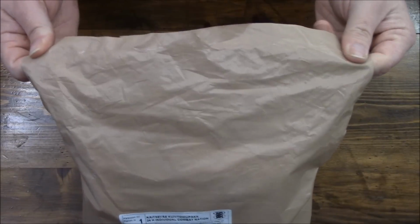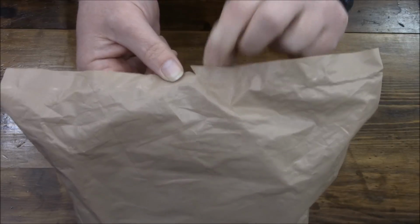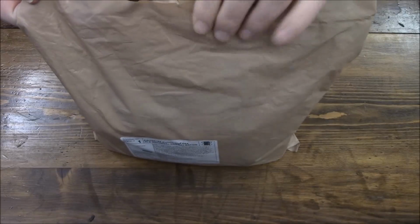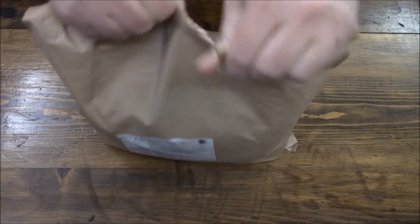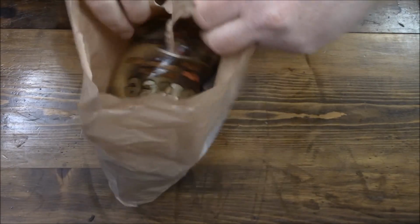Now, there are no pull tabs or anything like that, but there are these little slit notches in the bag. So let's see what's inside of this thing. We'll try these little tear notches first. And seems successful. It worked.